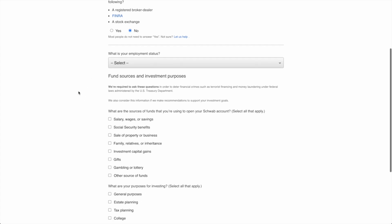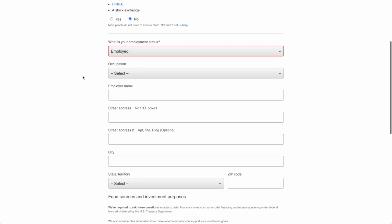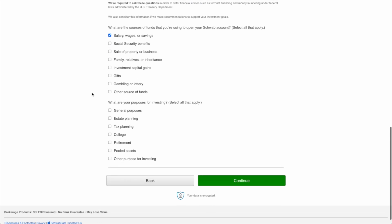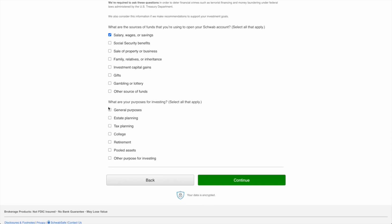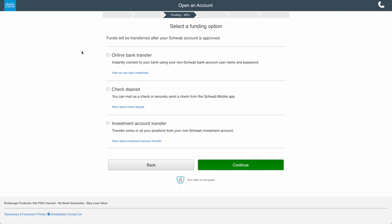And then next you'll fill out the employment status. So you'll select your occupation and fill in the address and phone number for the company, and then you'll want to select how you're going to finance the account or provide money to the account and the purpose of your investment plan. Then you will set up your funding options.